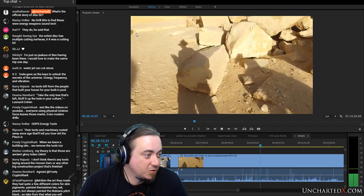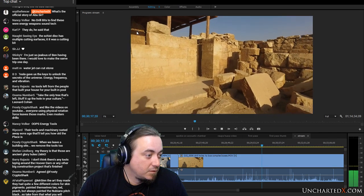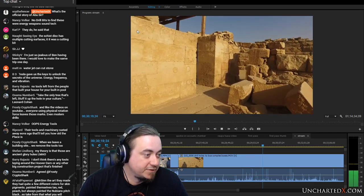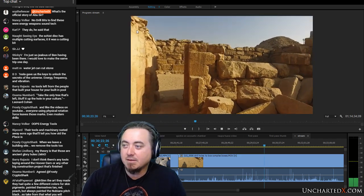The schist disc has multiple cutting surfaces. It was a cutting bit, maybe. Water jet can cut stone. True. I think there's all sorts of, look, to me, I don't have the answer.